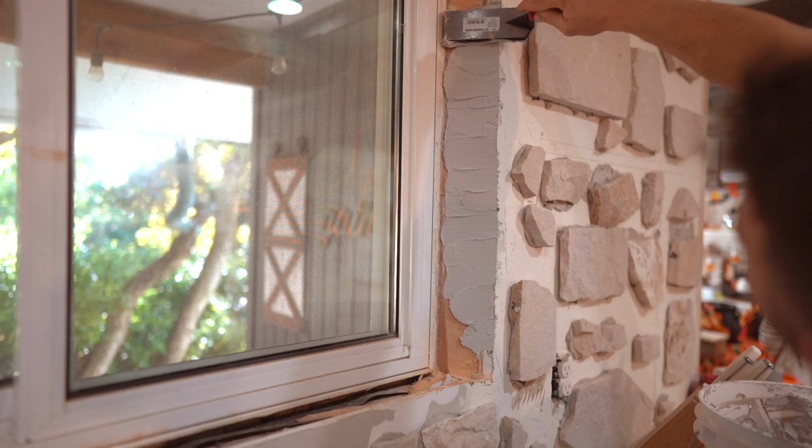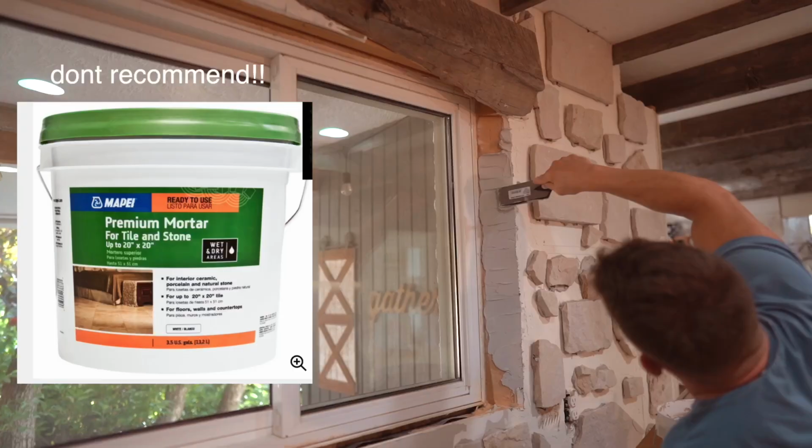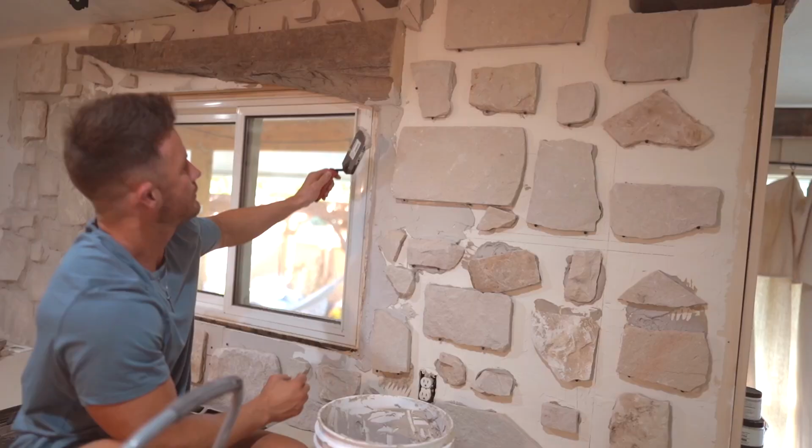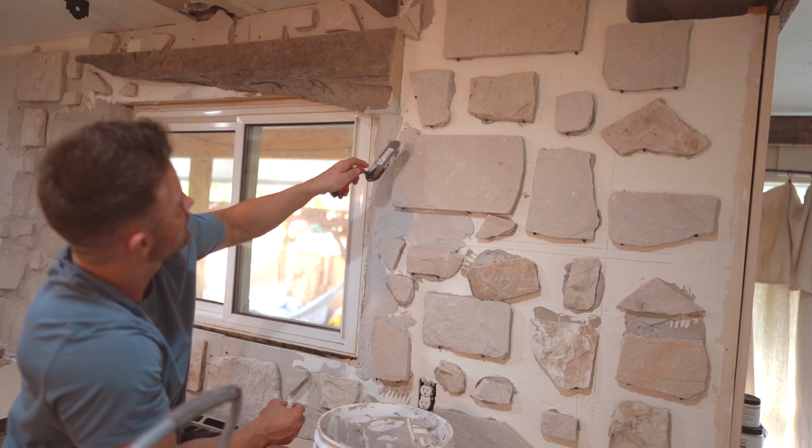I want to talk about the mortar we used because we first got some that was pre-mixed. The color was white and it ended up being super dark gray, but we were okay with that because we plan on just painting over it anyway, but it was so expensive. I think it was close to $50 for like a small amount.